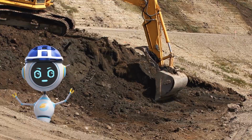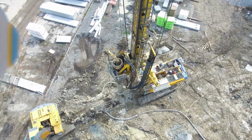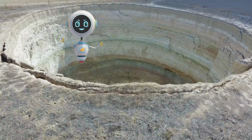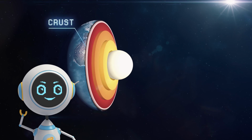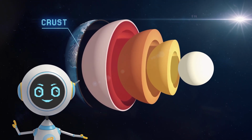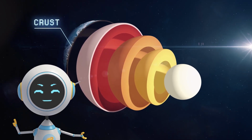Humans have never drilled all the way through the crust. The deepest hole ever dug is the Kola Super Deep Borehole in Russia. It's nearly 7.5 miles deep. The Earth's crust is between 3 miles and 62 miles deep. To humans on the surface, the crust seems very thick. But compared to the whole Earth, the crust is tiny.